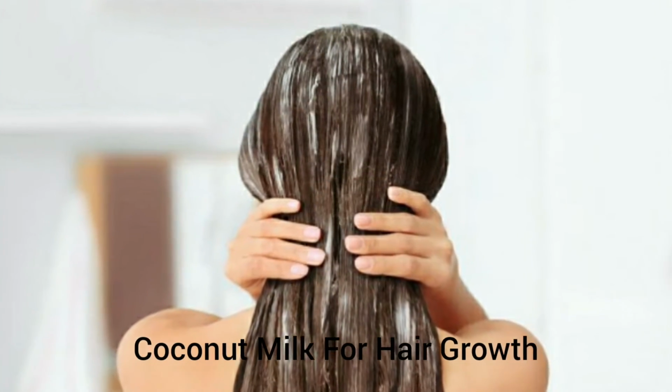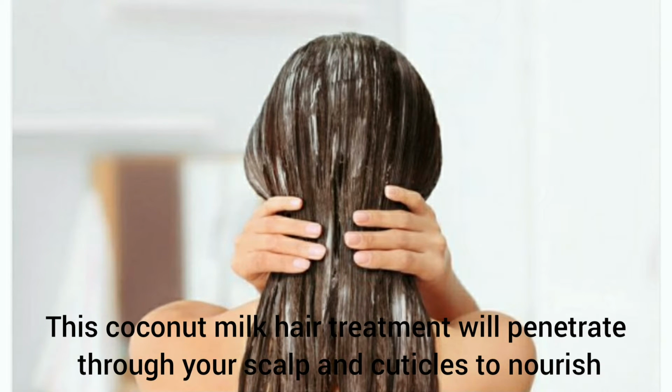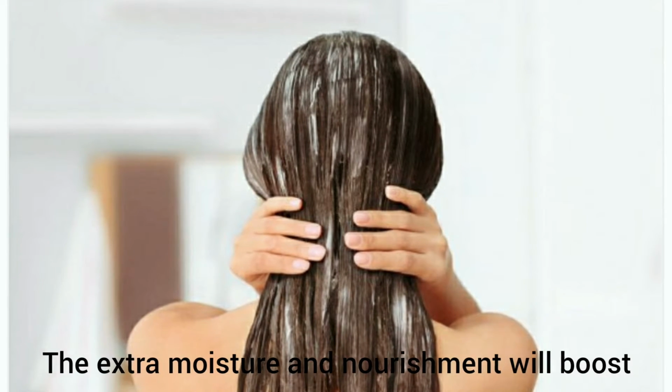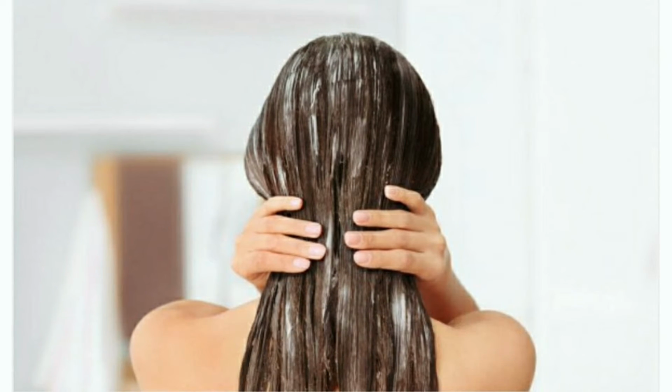Coconut milk for hair growth. This coconut milk hair treatment will penetrate through your scalp and cuticles to nourish and condition the follicles and hair shafts. The extra moisture and nourishment will boost the productivity of your follicles while improving hair texture and health. You will need 1/4 cup coconut milk.